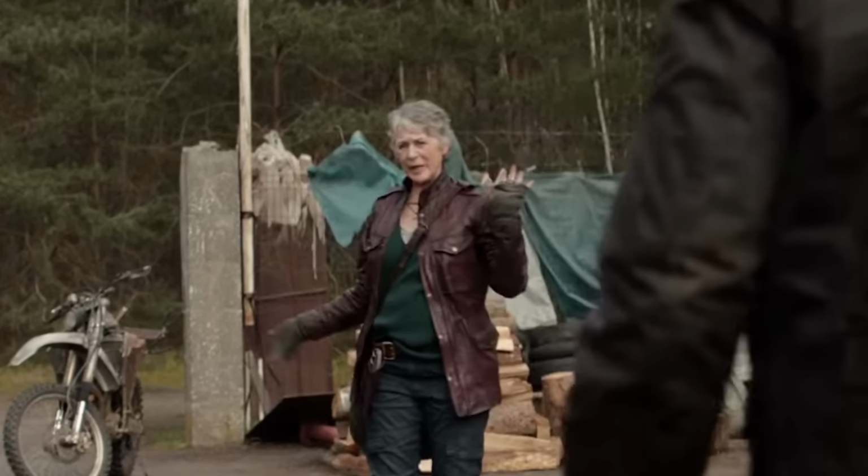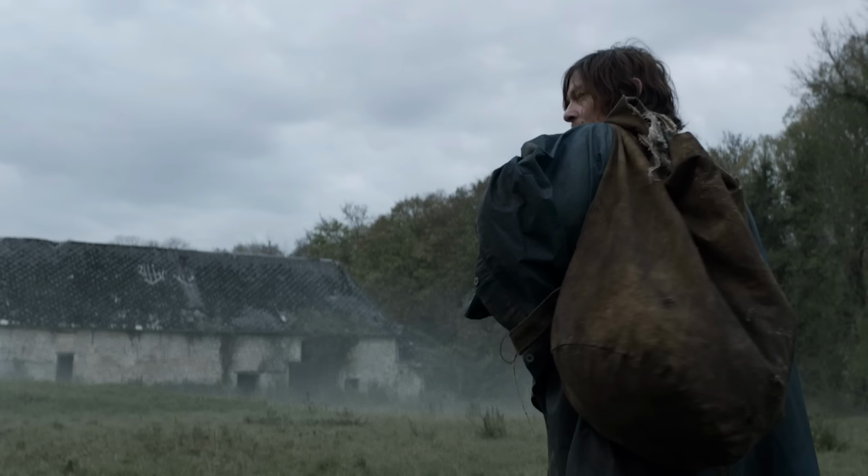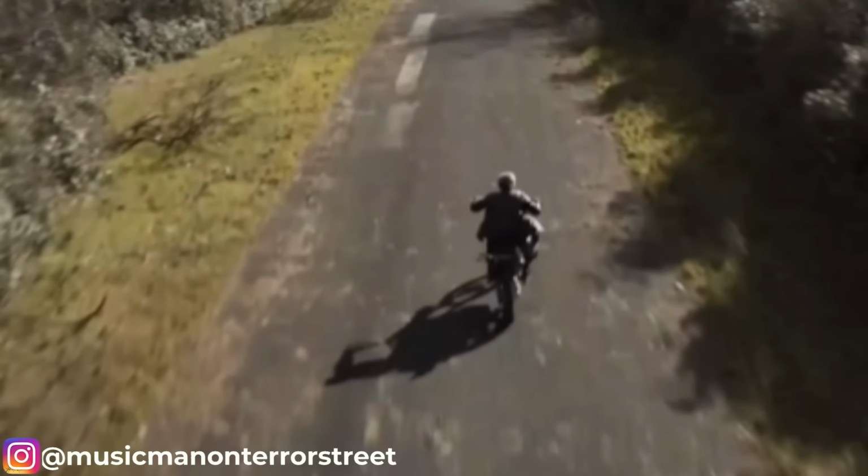So I want to talk about our new look at The Walking Dead: Daryl Dixon, the Book of Carol, and we officially have some new artwork here. There's new artwork, and within the artwork you see some stuff that teases what the story is going to be. We've all been wondering how Carol's going to eventually get to France. Well, there's something in the poster that seems to tease exactly how that happens, and that seems to be a plane.